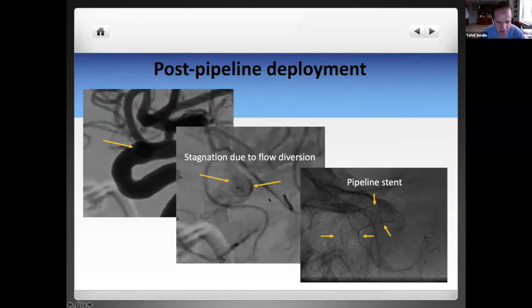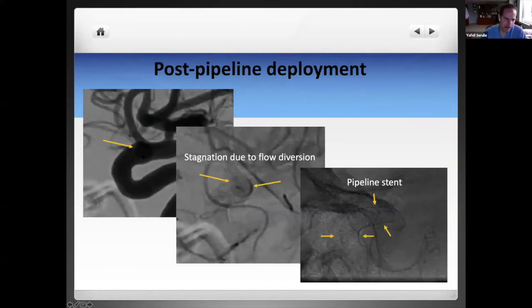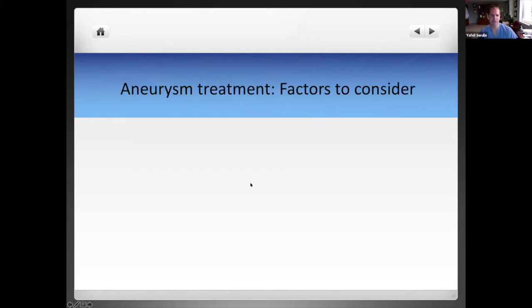Well, in this case, we decided again to go with flow diversion. And what you see here is the aneurysm. You see the blood vessel. We put the pipeline device again, in which you can see the stent lining up the vessel very well. And you see already the partial thrombosis of the aneurysm immediately after putting in a pipeline stent.